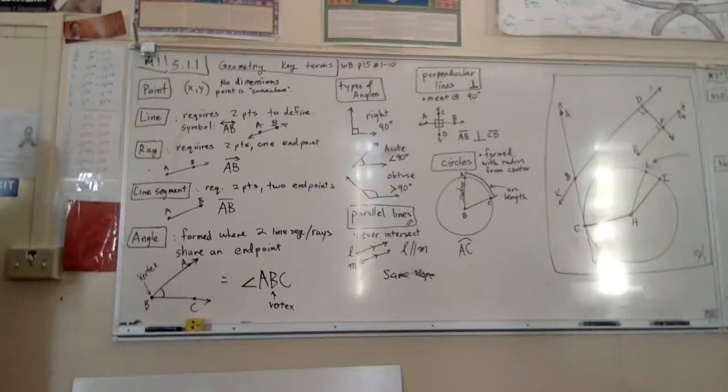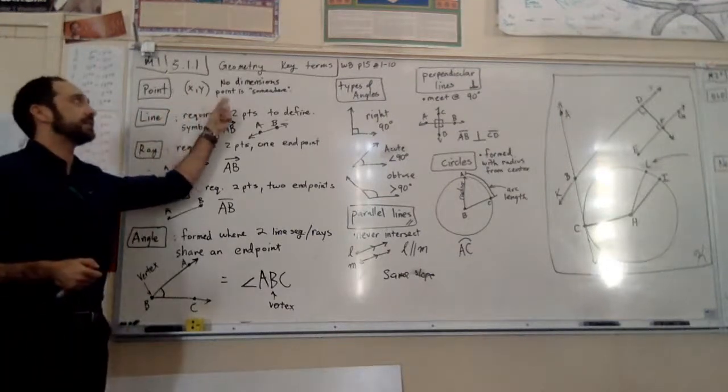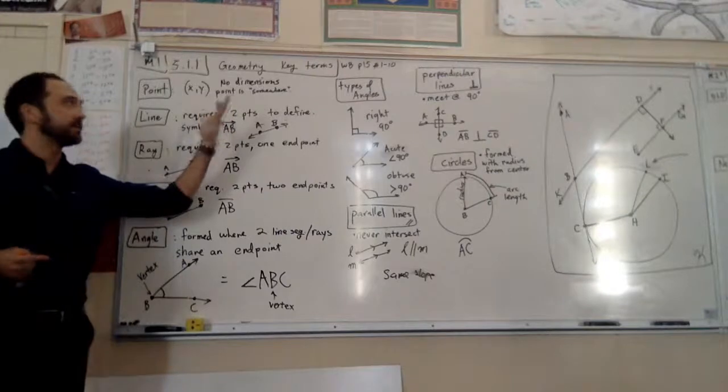Breakdown of key terms. Some of it is really quick. Raise your hand. How do you guys feel about a point? That it's X and Y. No dimensions. That's important. No dimensions. It's just a point. It's just somewhere.